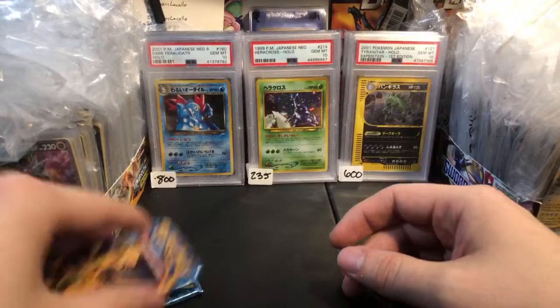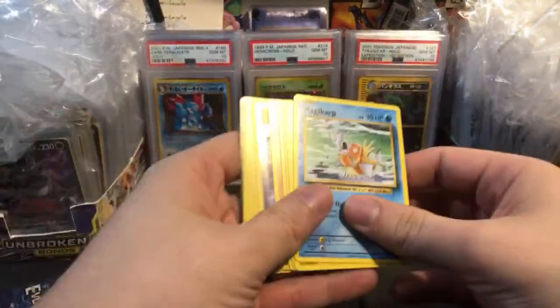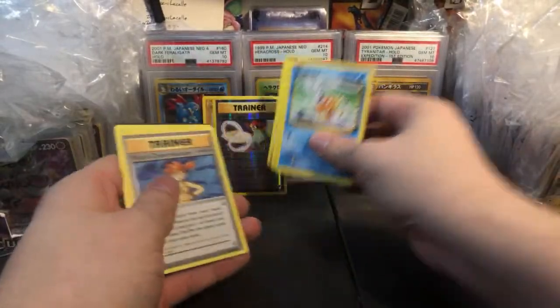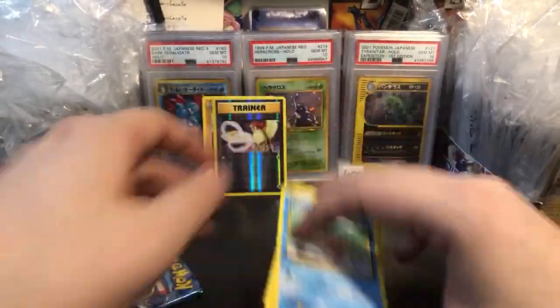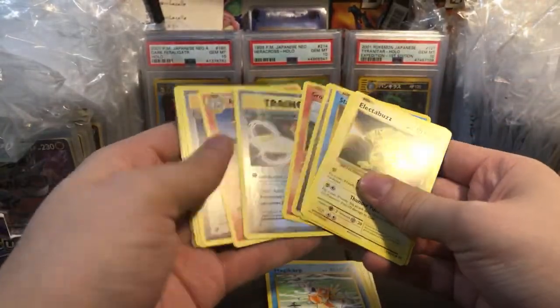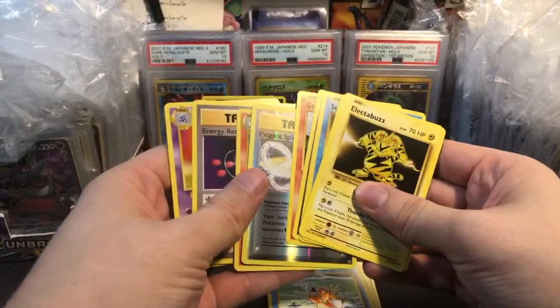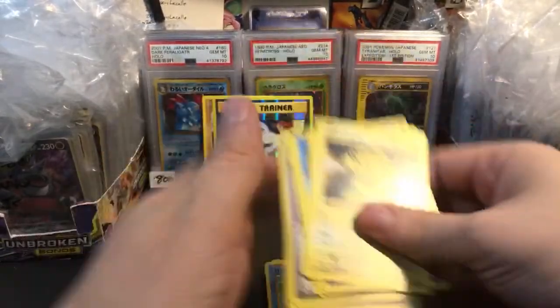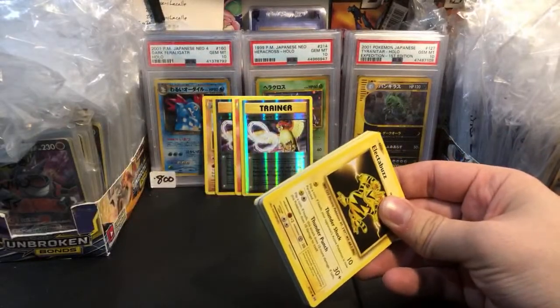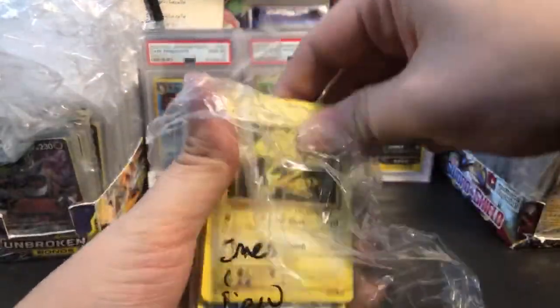Oops, here goes. We've got Pidgeot Spirit Link. And Pidgeot Spirit Link. Oh man, I'm sorry. Those were cold ones, Mr. James. Woo. Holy. That's not Charizard.